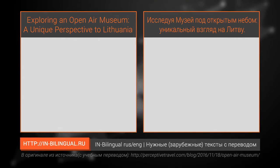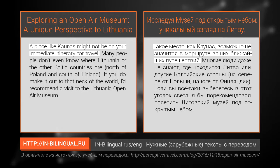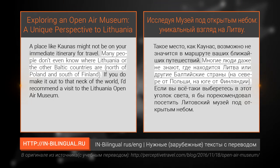Exploring an open-air museum, a unique perspective to Lithuania. A place like Kaunas might not be on your immediate itinerary for travel. Many people don't even know where Lithuania or the other Baltic countries are, north of Poland and south of Finland.